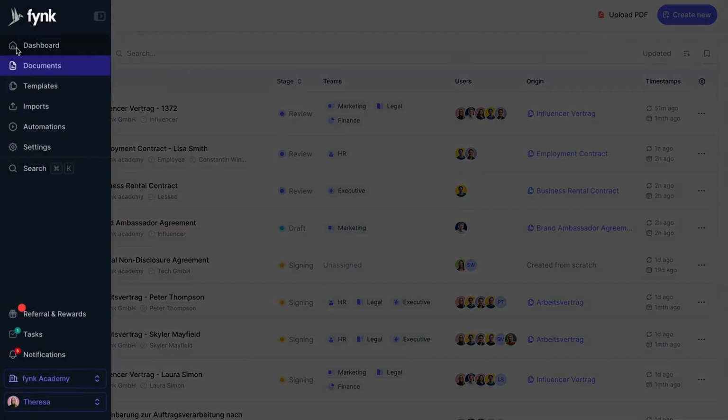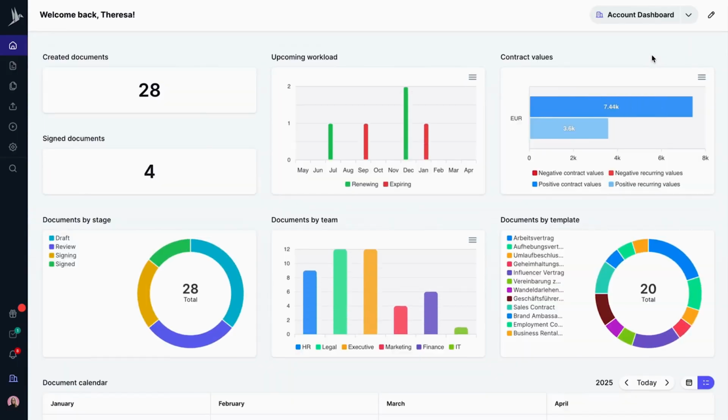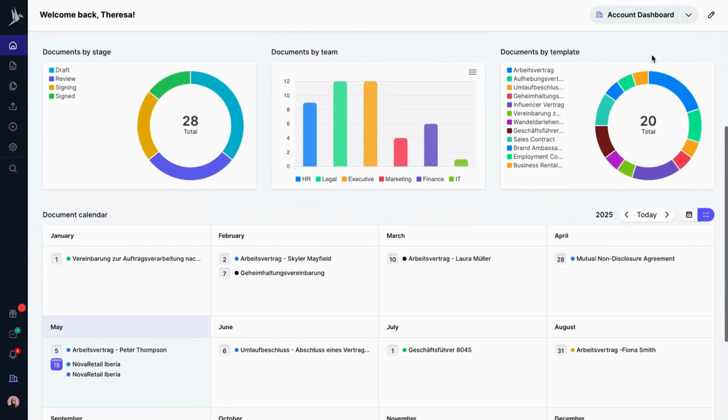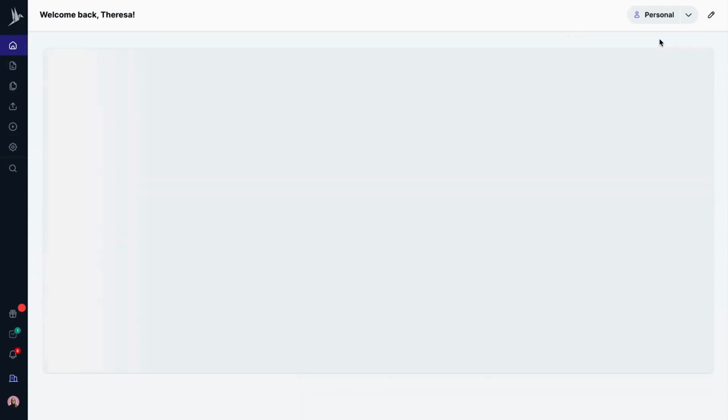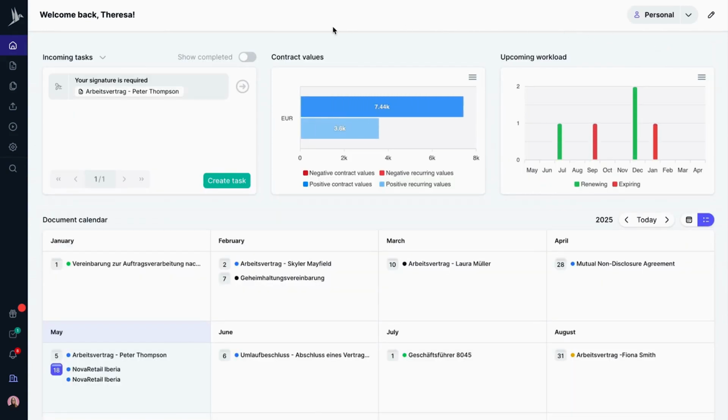If you've ever dealt with contracts bouncing between email threads and Word docs, you know how frustrating it can be. Fynk is here to change that. It's an all-in-one contract management platform that lets you draft, review, sign, and track contracts in one place. In plain terms, Fynk is like having a smart digital assistant for all your contracts, one that keeps everything organized, saves you time, and even uses AI to handle the boring stuff.